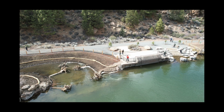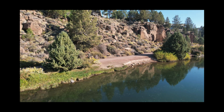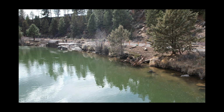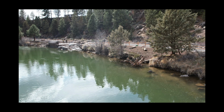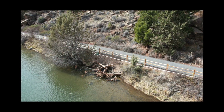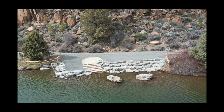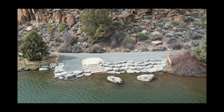In some of those spots where we had access points that had eroded, we also wanted to rehabilitate those areas. And so we have fenced those spots off. We have replanted native vegetation. We've placed some logs in the river so they're no longer an attractive access point. And through this work, those areas have now become habitat for fish and wildlife and all the species that use this river.